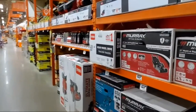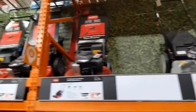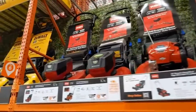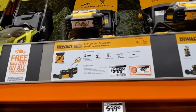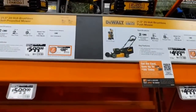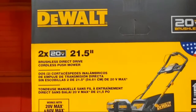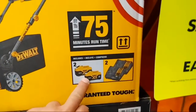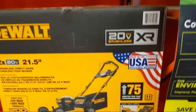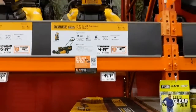So the one thing I've not seen in store at the Deeps is the Milwaukee lawnmower. We've seen the DeWALT self-propelled with their batteries. I mean, they offer a lot of value if you think about it. For instance, this 21.5-inch mower is coming with 2 10-amp-hour batteries, 2 chargers, plus the mower, and it's only $499.